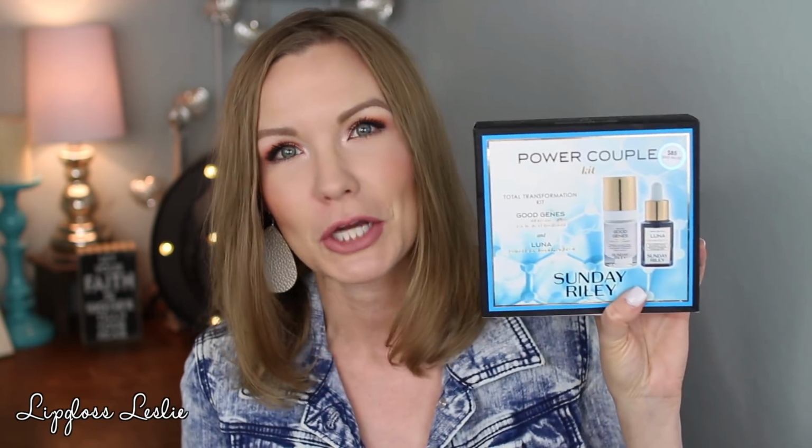Skincare favorites for the month. I went back to using my Sunday Riley Power Couple. I love these. And they're a pricey skincare item, but man, they work. They really, really work. It's $85 for the two, and I'll show you what they look like. They're kind of smaller sizes, but they're awesome.